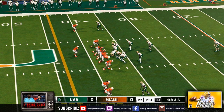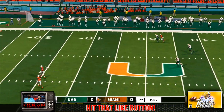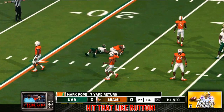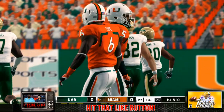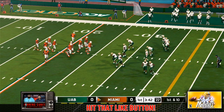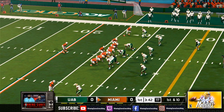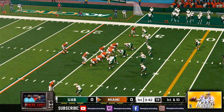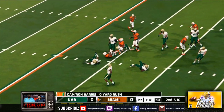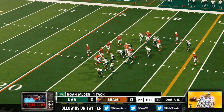Pope, the return man. And he's tackled at the 27-yard line. The quarterback brings his troops out onto the field for the first drive of the game. Runs it right and can't get away. Nice tackle. Call it a gain of 1 yard. That makes it second and 10.